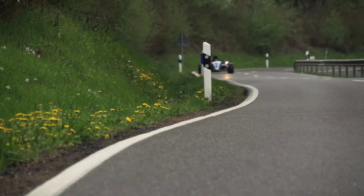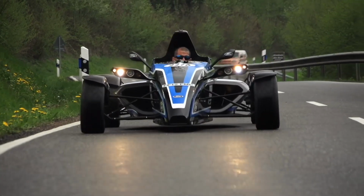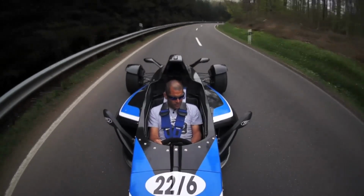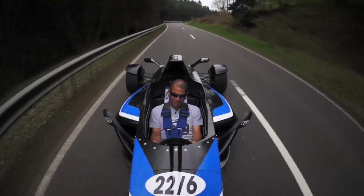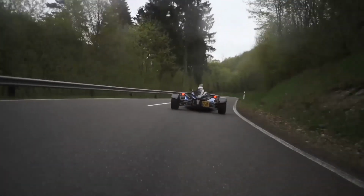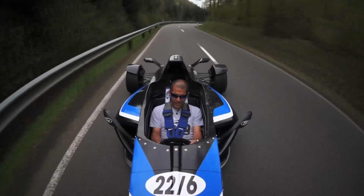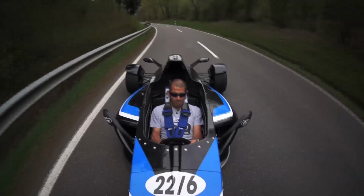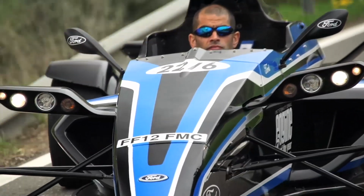I think anyone that buys one of these, should Ford build any, might struggle to match Mr. Tandy's 7:22 around the ring. But as a way of going out on a Sunday morning and driving in a manner that will make you feel more alive than any other car, I'm not sure it can be beaten. It's an experience that you can't replicate. It is a proper racing car, perhaps the most proper racing car of all, and it has a number plate. Ford, I implore you to build some of these and sell them.